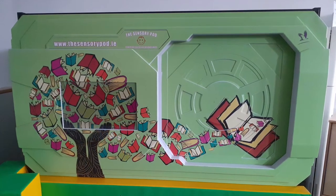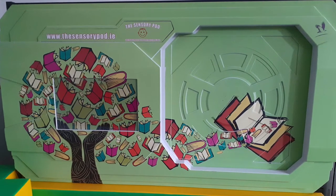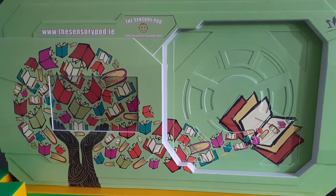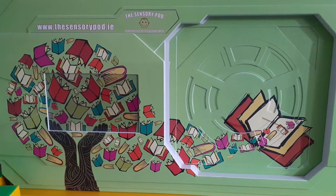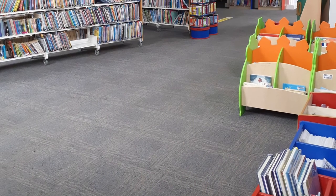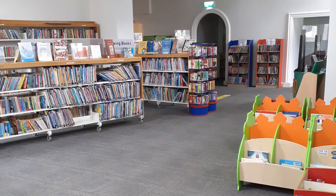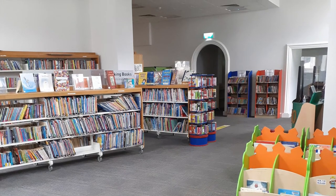We want to make our children's library as welcoming as possible and are working on creating a more accessible space with the provision of a sensory pod and new services that will assist all children and their families. I understand how public spaces can often be difficult for children and I am committed to making the library a safe haven and a welcoming and easy place to visit. Our events rooms have been updated and are looking fabulous.